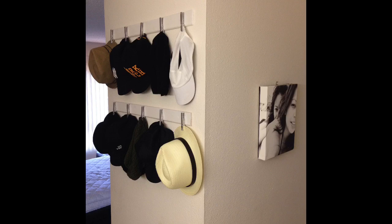For your hats, you can use clothespins, the kind that have the little claw part, and then you can use Velcro. Put a piece of Velcro on the back of those, and put Velcro on the wall, and have a little hat collage going on in your bedroom, or closet, or wherever you have your hats. For guys, you can use a hat storage thing. I'm sure they make those, or you can use over the door coat racks for your hats as well.